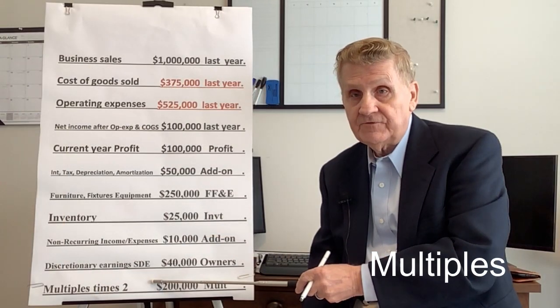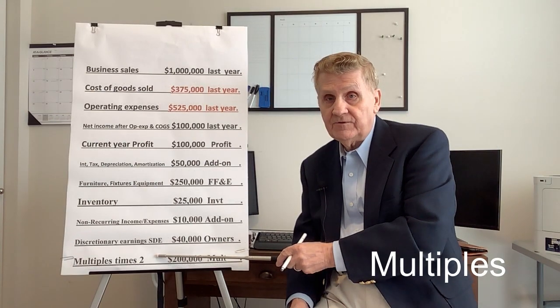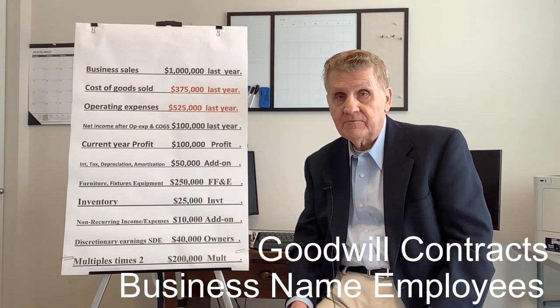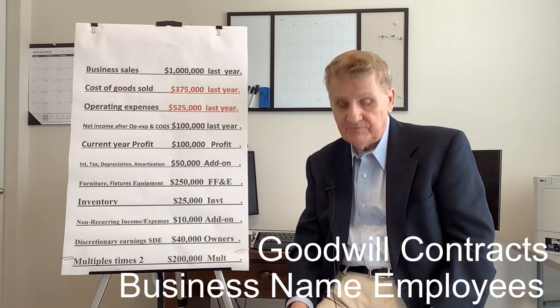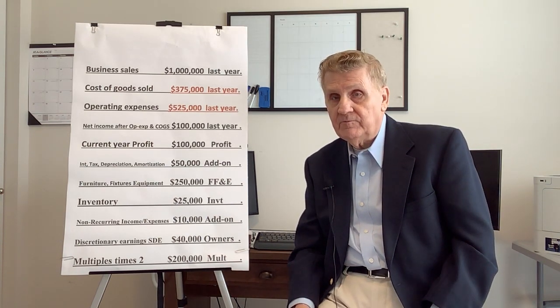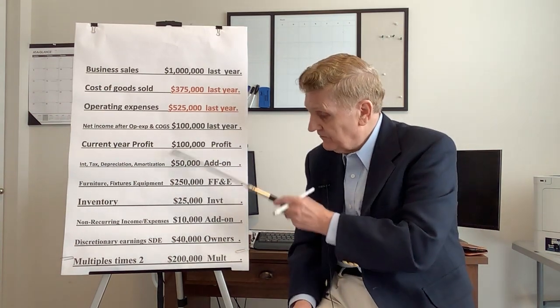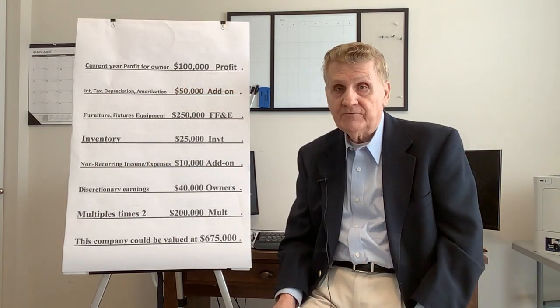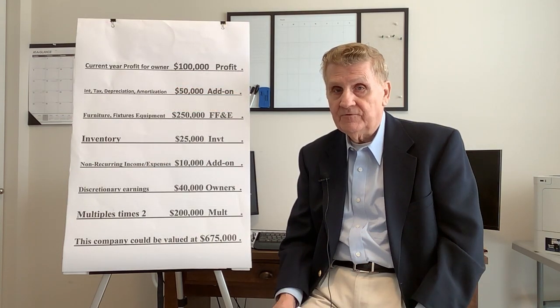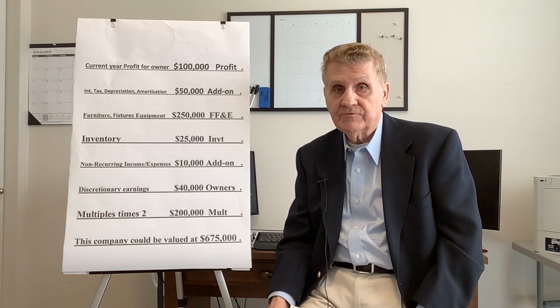The last line on this chart is something called multiples. Multiples takes into consideration things like goodwill, contracts, business name, employees, and a number of other things. In most small businesses, the multiple will be 2 to 3 times the profit for that year, which 2 times $100,000 is $200,000. There is also a thing called risk that affects the price of the business. Since we don't have information on this imaginary business, we're going to skip the risk.